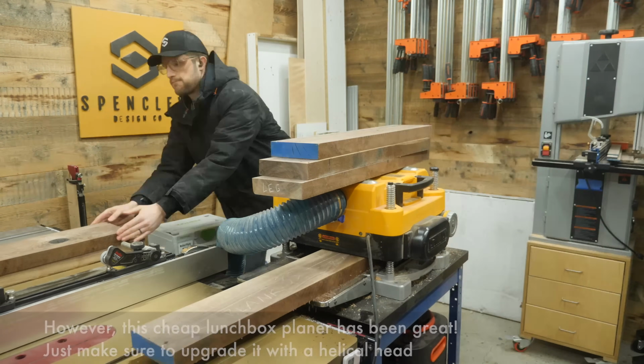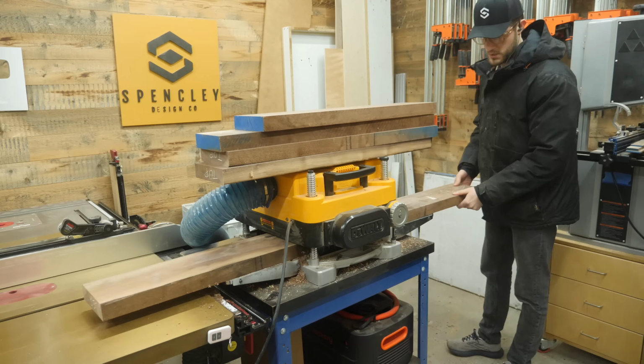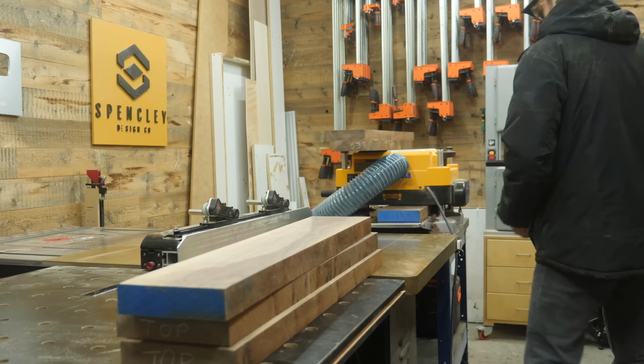It did get the faces of my boards relatively flat, I mean close enough to be able to run the opposite side through the planer, but I've gotten significantly better results using my sled and hot glue method that I typically use.